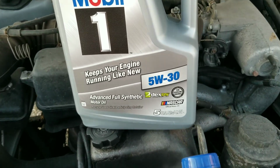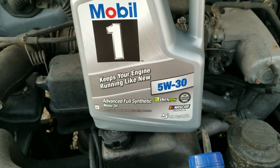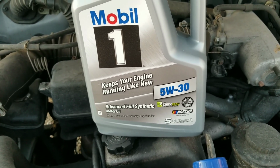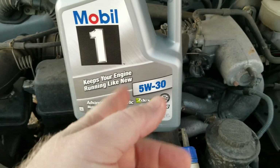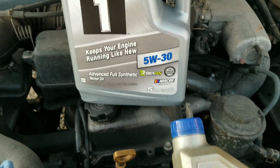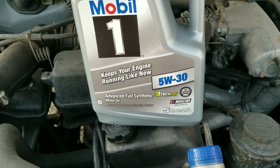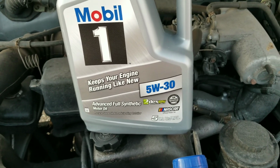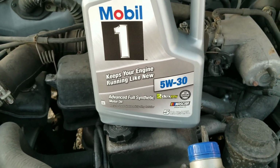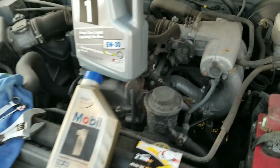Now, this truck originally came with 5W20 in it, but now that we are in excess of 300,000 miles, I stepped it up a little bit to the 5W30. There are a lot of people that may think that's a good idea, bad idea. You know, that kind of mileage, that kind of wear on an engine, I think that it's fine. And I hope to have many more years of service out of this engine.